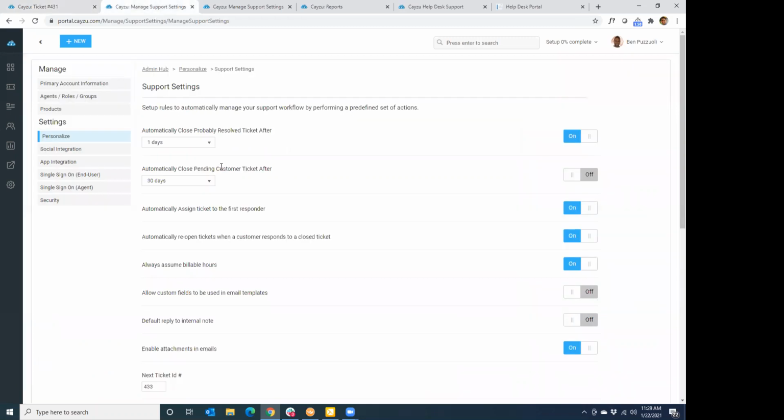What that does, based on this setting, is send a second email to the customer after whatever number of days you define. So let's say in your case you want 15 days. If we don't hear from that customer and that status is chosen, the ticket will automatically close after 15 days.